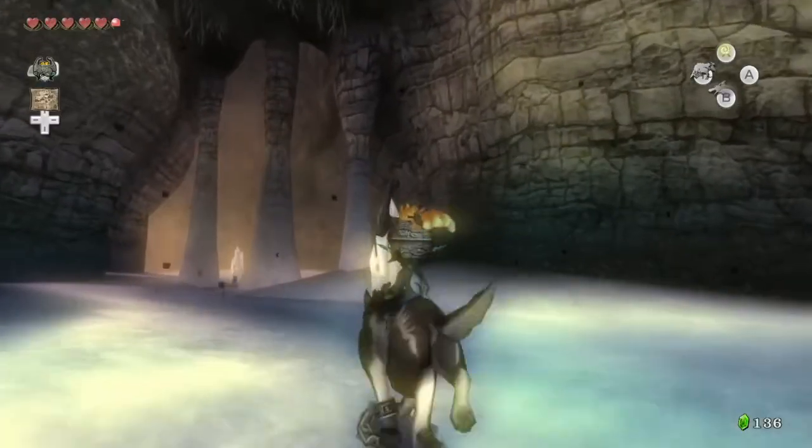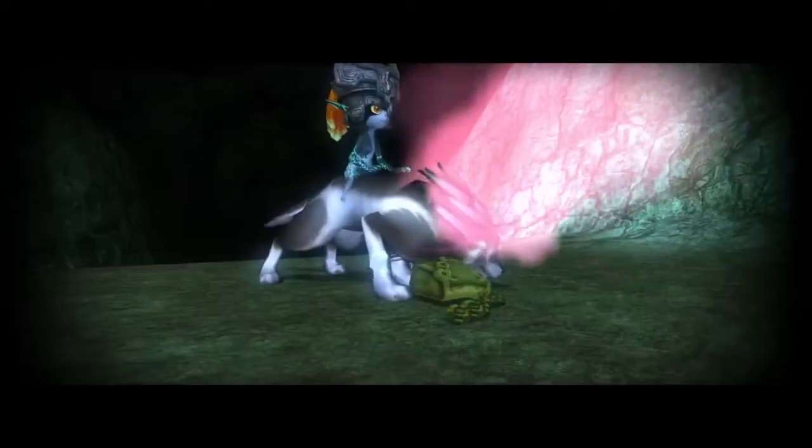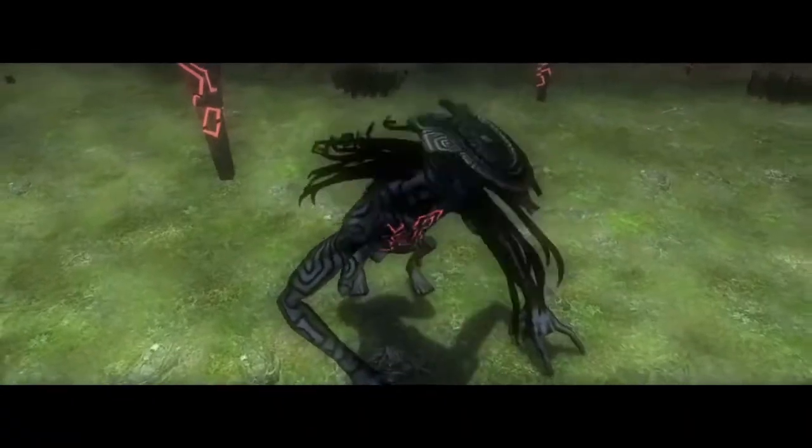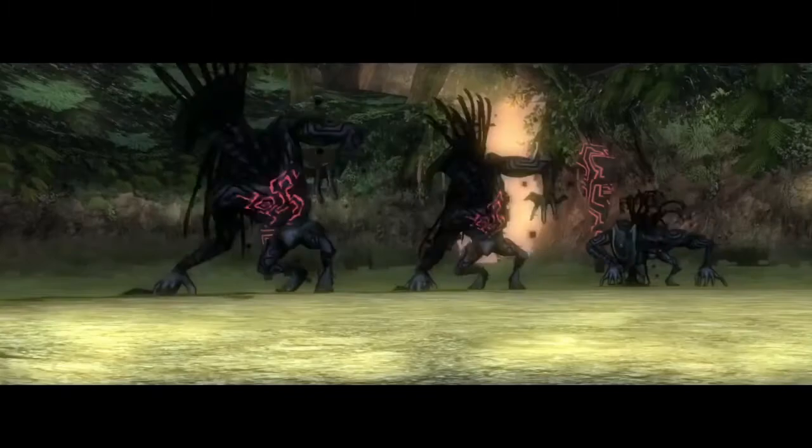It almost has a darker feel, like Ocarina of Time, which I really like, because I like when movies and games go a little bit darker, and they're not afraid to do it.